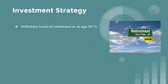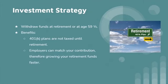When you finally reach retirement, or age 59 and a half, you could withdraw funds from the 401k. Opening a 401k is a good strategy to begin investing because you're not taxed until retirement. Also, because your employers can match your contribution, your retirement funds in your 401k will grow faster. You could start this investment strategy at a young age and be ready to retire with funds raised over time from your 401k.